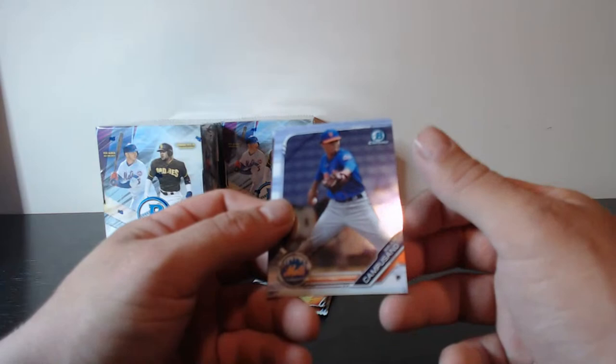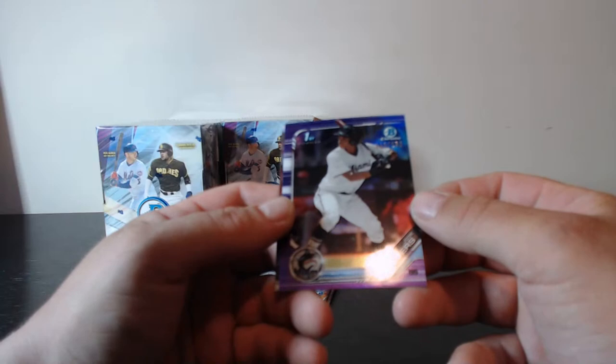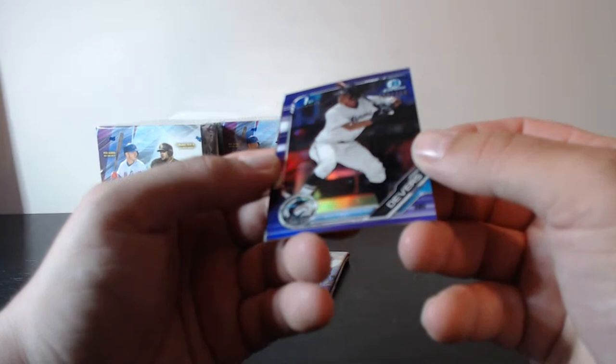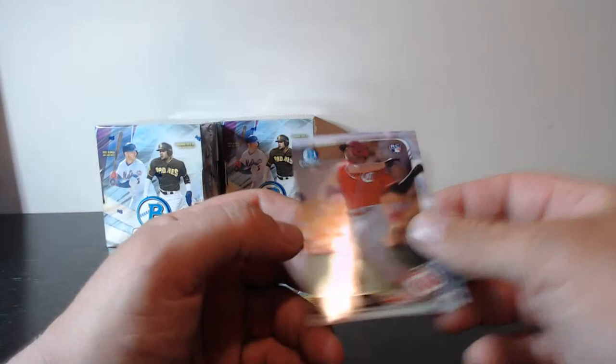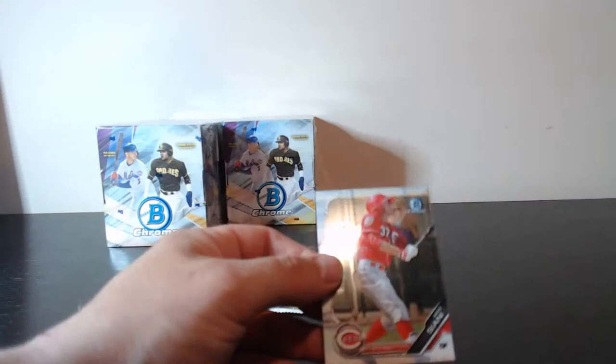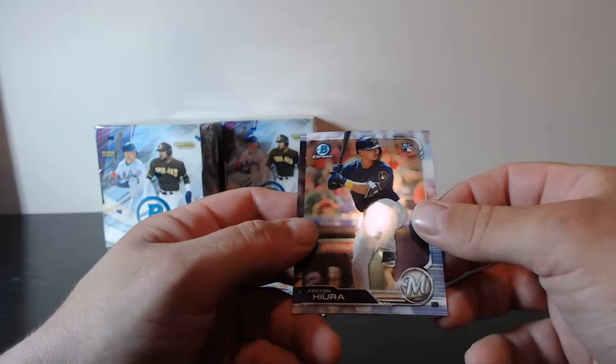Bram Campusano, first Bowman, Owen Miller, San Diego Padres. First Bowman, Purple Refractor, Miami Marlins, Jose Devers, number 90 of 250. Starling Marte, rookie base, Nick Senzel for the Reds. Mike Ciani, first Bowman, Leonardo Jimenez for the Blue Jays. Stat Tracker, Bryce Terang for the Brewers. Keston Hira, rookie base, Brewers. Marcus Stroman.